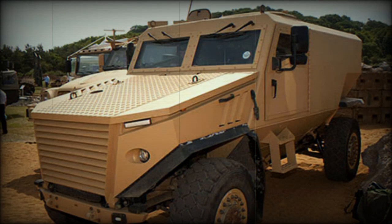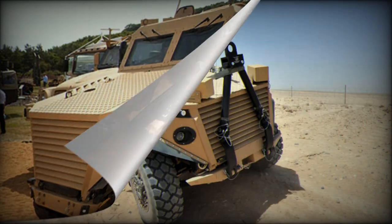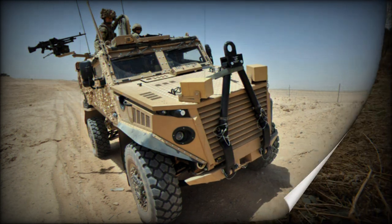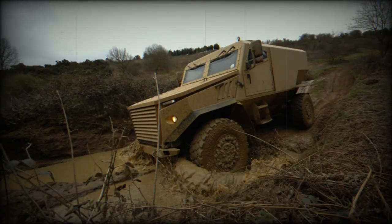Unique feature of the Ocelot is its modular design. Vehicle has an interchangeable pod, mounted on top of the armored core, called the skateboard. Special roll pods are detachable and can be interchanged in field conditions, depending on mission requirements. Pods can be replaced within 30 minutes.